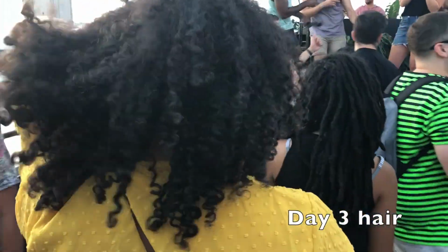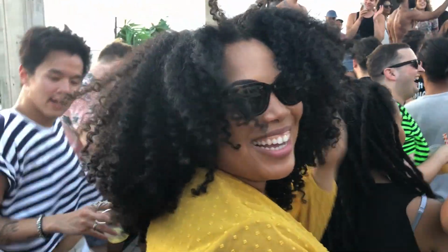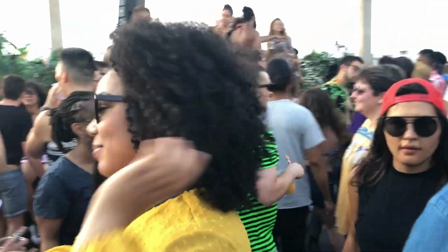Okay you guys, so I'm gonna apologize. I wasn't able to get as much footage as I thought, but here is a little clip from day 3 of my wash and go. Still going strong. As you can see, it's nice and fluffy. It was really soft, but the main thing for me with this combo is that my definition held up. You can see my curls are still popping, and they really stayed nice and defined for about 5 days in total. It held up through 3 workouts.